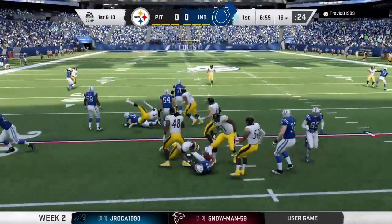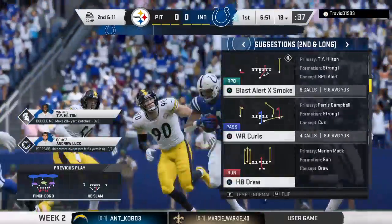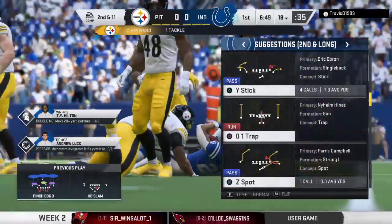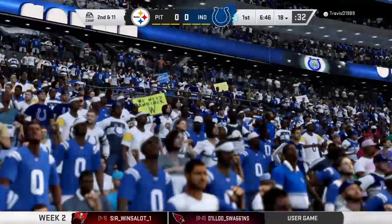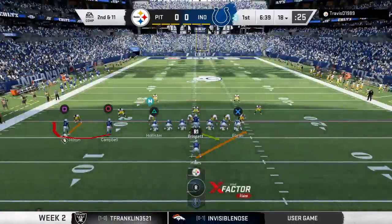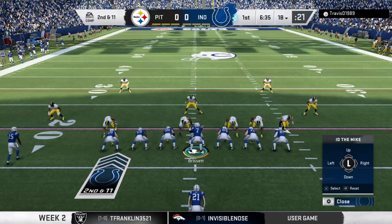Naeem Hines, his first carry. It'll go as a loss of a yard on the game's first play. 2nd down. And Cameron Hayward's ability to take on blocks, hold the point of attack, and get upfield serves him very, very well. What a nice play there. Yeah, he can take on blocks because he's built like a block.